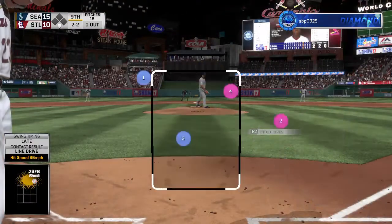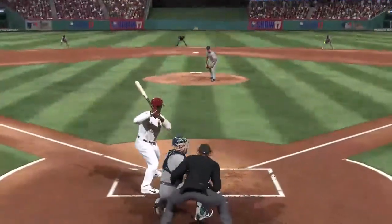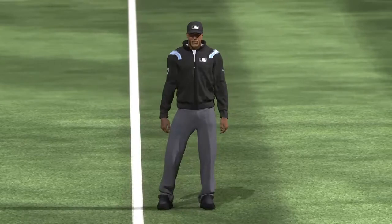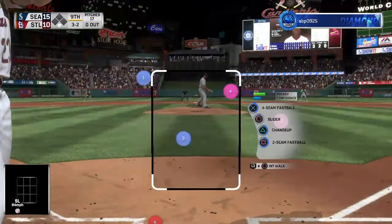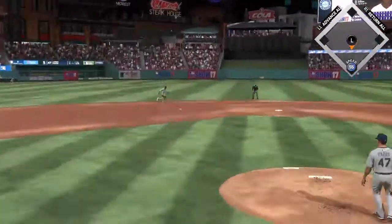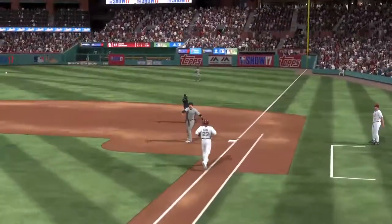Hit hard but foul over the Cardinal dugout. A 2-2 count. Here's the pitch. Started to go. Did he hold up in time? Yes, says the first base umpire. It's ball 3 now. He's set. Here's the 3-2. Hard on the ground towards short. Gordon is up with it. A quick out number 1.